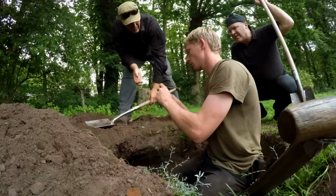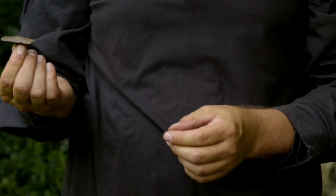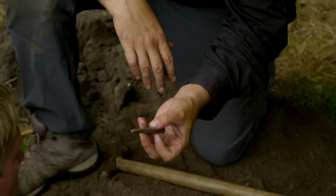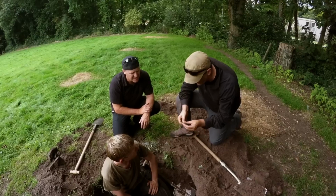Then more and more artifacts came out of this hole. I believe it came from a razor. Razor? Yeah. Okay, so we definitely hit some sort of dump right here. Great. Seems to be not a cartridge. This actually looks Belgian. This was produced by the British and then sold to the Belgian army and then later on captured by the Germans.